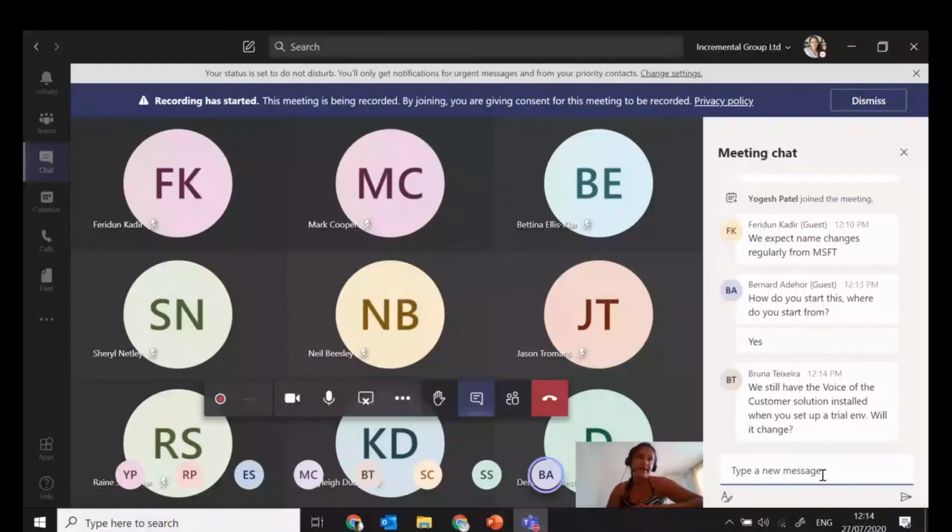So all you need to do, and I'll paste the link afterwards, is go to the Forms Pro portal and you can start creating your surveys there.